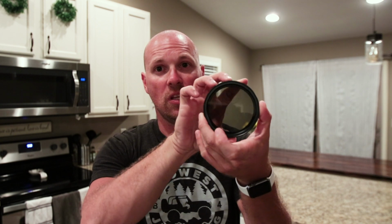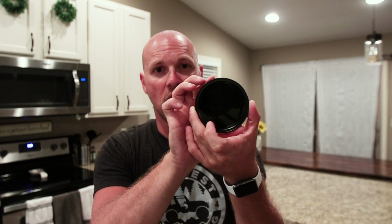Another really important accessory that I'm gonna bring with me is a Tiffen variable ND filter. You twist this thing and it gets darker or lighter, depending on what you need for exposure. So it's perfect for video. You can leave your shutter speed, your aperture, and your ISO alone and use this for exposure then. So that works out really well.